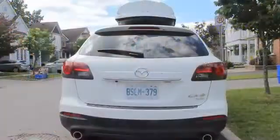This time we're heading to Awenda Provincial Park near Georgian Bay in beautiful Ontario. And we've got the Mazda CX-9 crossover vehicle. So once again, we're going to take the vehicle for a test drive in the beautiful countryside of Ontario's cottage country, and we're going to put it through its paces. But the first thing I have to do is get a whole bunch of stuff in there, as well as my family. So let's get to it.